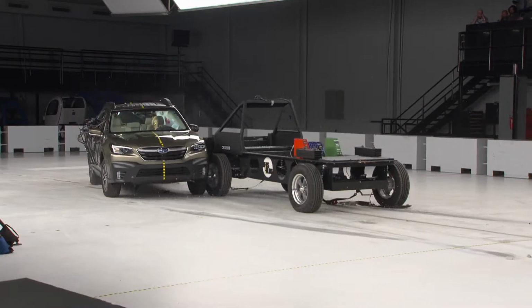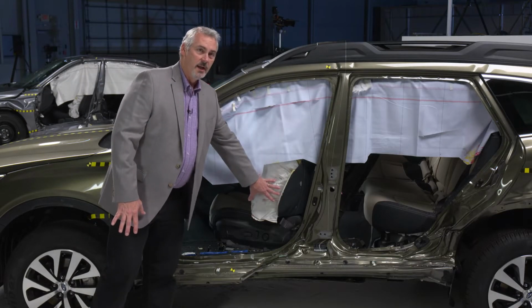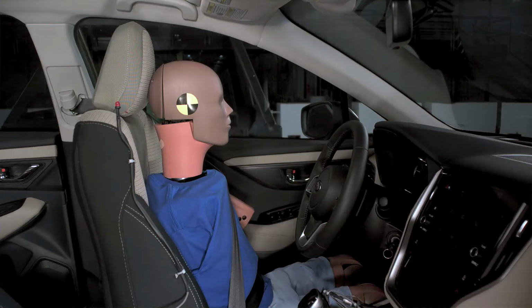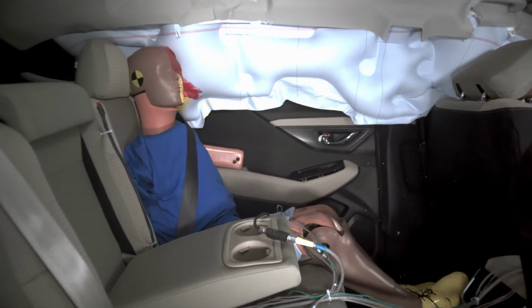The Subaru Outback was the best performing vehicle in this particular round of tests. The vehicle had very little intrusion into the occupant compartment, as the structure of the vehicle held up reasonably well. The head and neck of both the driver and the rear passenger were also well protected by the airbags.